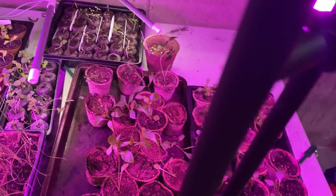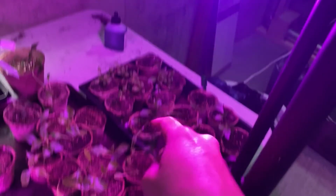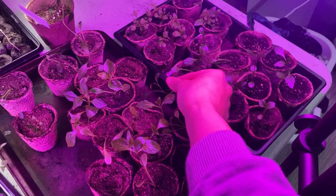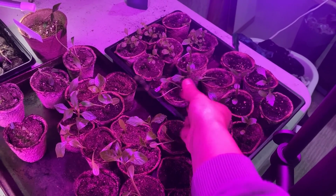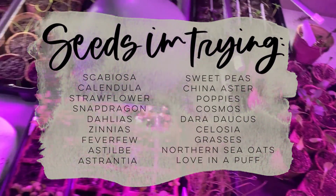This isn't ideal. This is up way too far, but I can't get this to go any lower. But having the light up too high can make them leggy, which is what this is. It means that they're stretching for the light, so they're not quite as strong. So I should probably bring these upstairs and put them on the deck during the day.